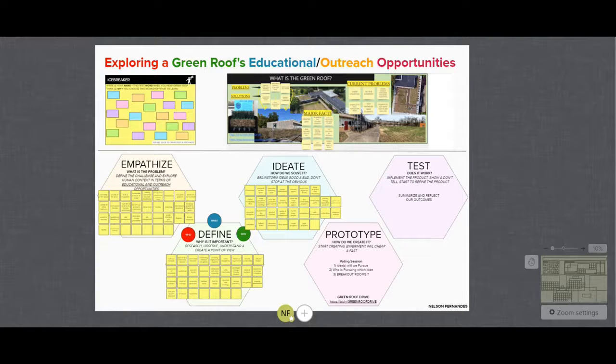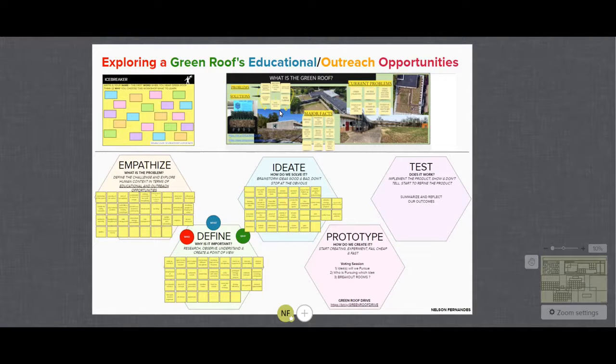And here we have an introduction to our workshops. Our design thinking workshops are designed for finding solutions to our project's current problems. Here, we'll begin with an introduction to the project and the background about SIU's Green Roof. Then we'll move into the first stage of the design thinking methodology, empathize, where we look at what is the problem. Then we'll move into define why it is important, and then move into ideate, how do we solve it.